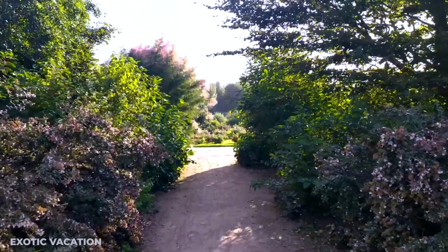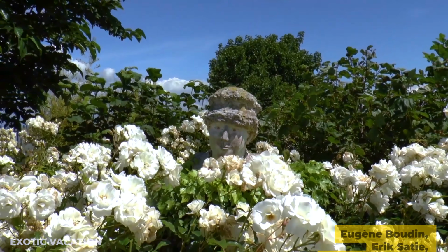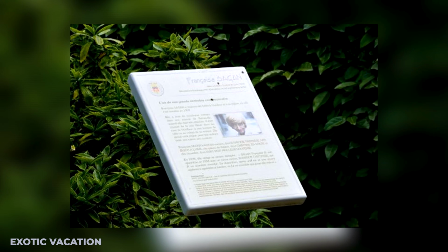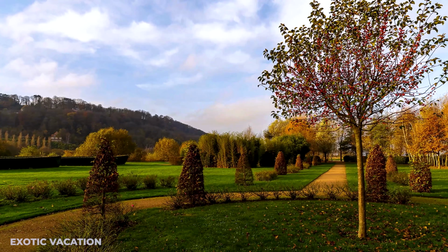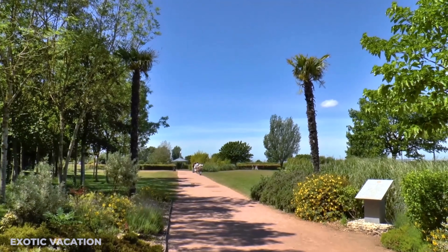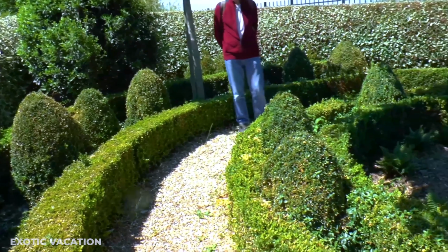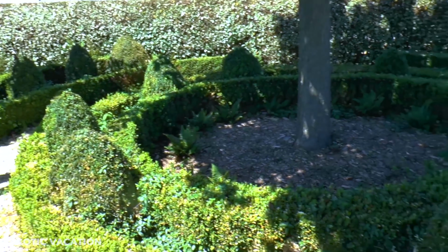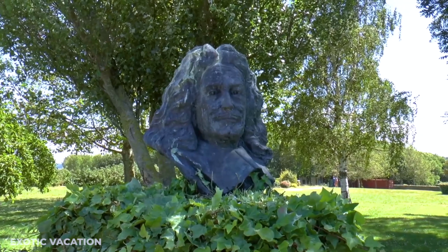You'll come across familiar names: Eugène Boudin, Erik Satie, Charles Baudelaire, each honored with a statue, a plaque, and the surrounding calm of nature. What makes this garden unique is its setting, open to the sky, bordered by tall grasses and gentle waters, and infused with the town's creative soul. It's not just a walk, it's a conversation with the past, told through bronze faces and blooming color.